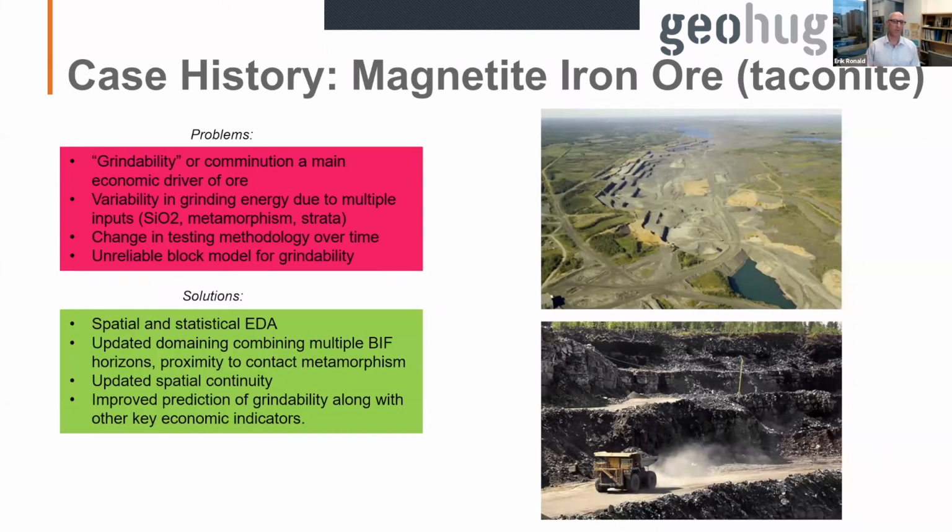And so this was a lot of data crunching, a lot of looking at correlations, a lot of looking at that spatial exploratory data analysis, or EDA, to really try to understand how these different strata, these layer cake strata, are behaving when they're near metamorphism. What about when they're near structure? What about when they're near surface supergene alterations and things like that?